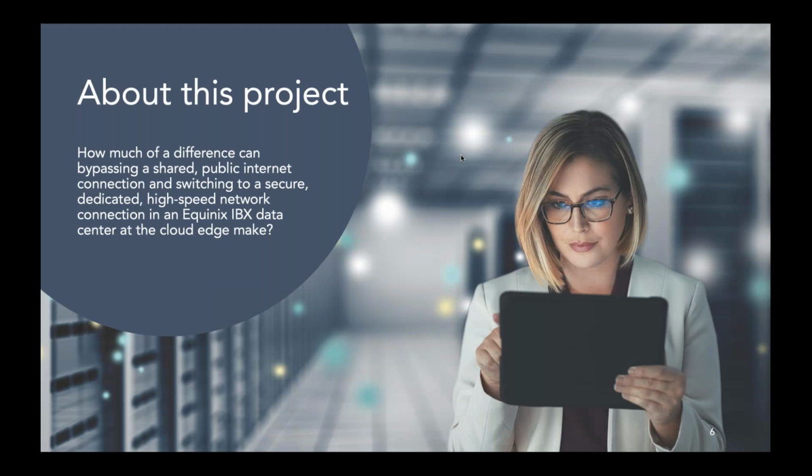As Greg said, we set out to determine how much of a difference bypassing a shared public internet connection and switching to a secure, dedicated, high-speed network connection at the Equinix IBX data center and the cloud edge could actually make.